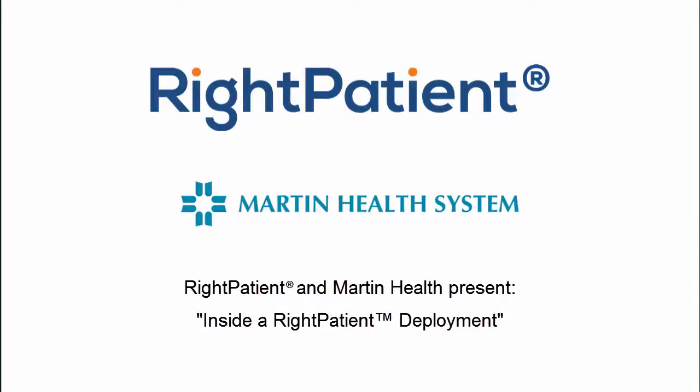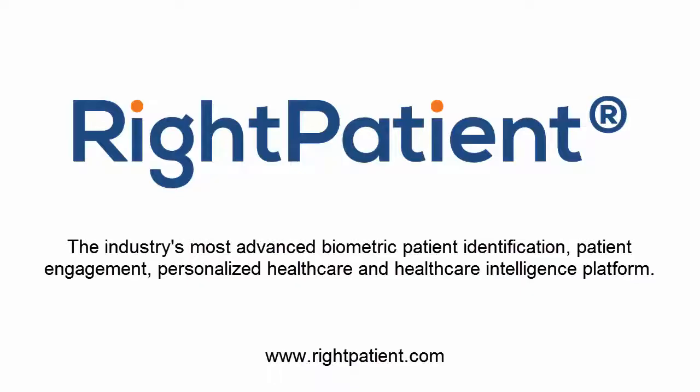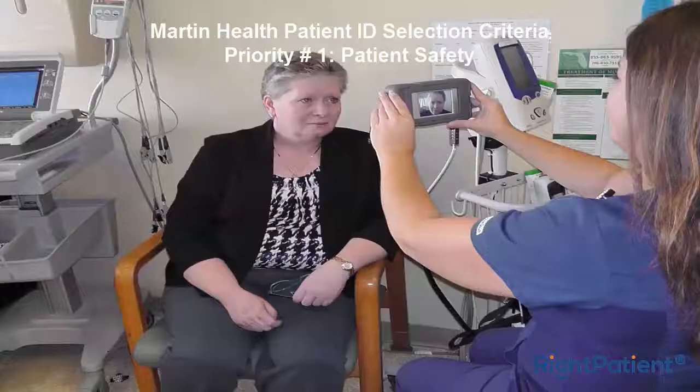RightPatient brings you another installment of our Inside a RightPatient deployment series covering the deployment of our Smart Health platform at Martin Health Systems based in Stuart, Florida. Martin Health chose to deploy RightPatient, the industry's most advanced biometric patient identification, patient engagement, personalized healthcare, and healthcare intelligence platform. Martin Health's first priority for implementing a biometric patient identification solution was to increase patient safety.